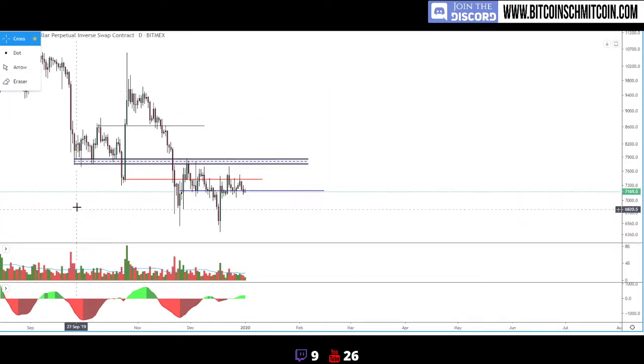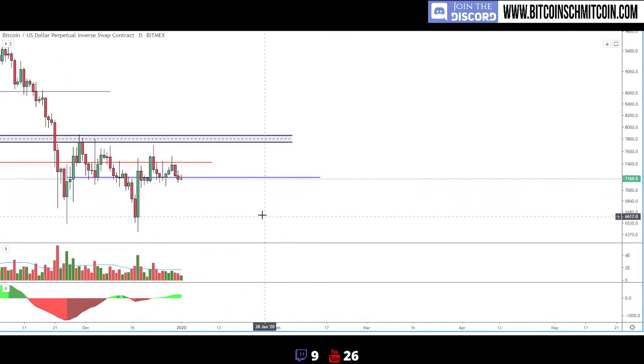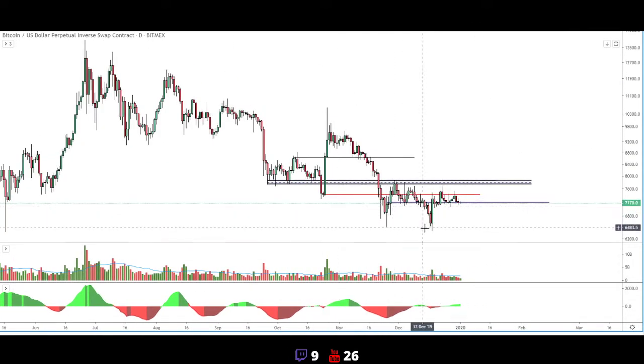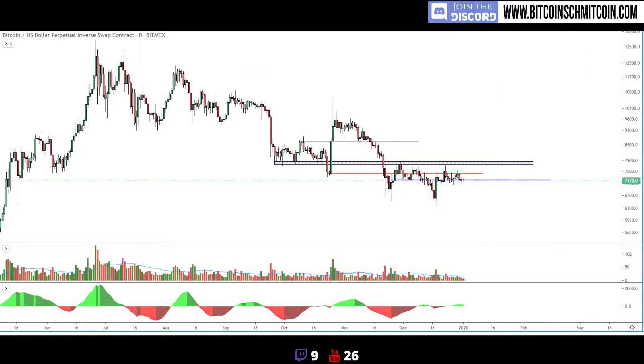So I personally don't care which way it goes. At this moment, I'm definitely leaning bearish. I definitely think we're going to see a new low pushed out of this range. It's just going to be interesting to see how the reaction is off of the new low. That's what I'm really looking for. Hope that answered your question. Probably not.